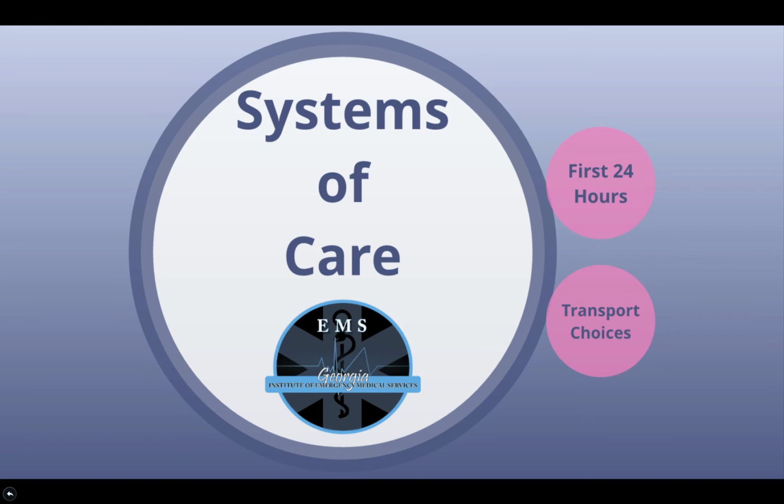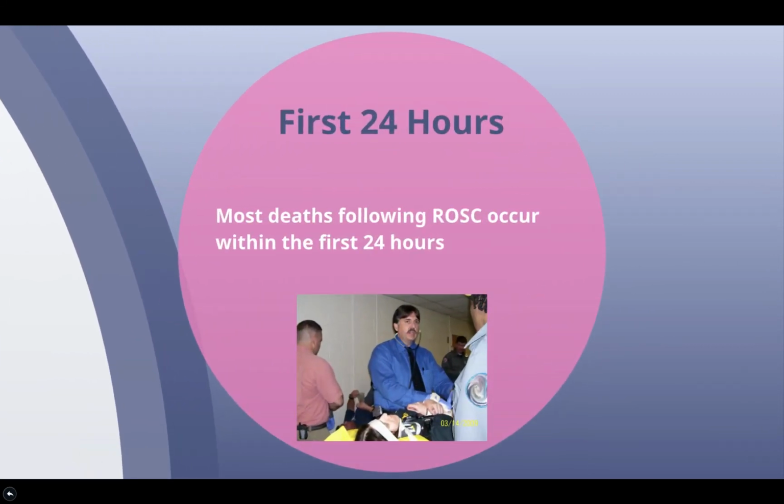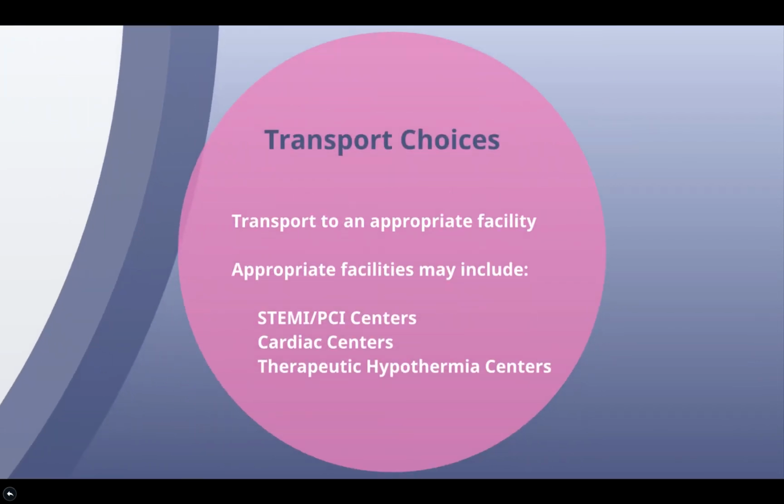So let's look at systems of care. One thing I need you to really understand is that within the first 24 hours is when most deaths occur after ROSC. So just because you get a ROSC in the field doesn't mean that they're out of the risk factors yet. They still have that first 24 hours to get through, and that first 24 hours can be very difficult.